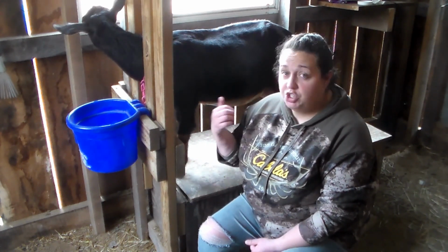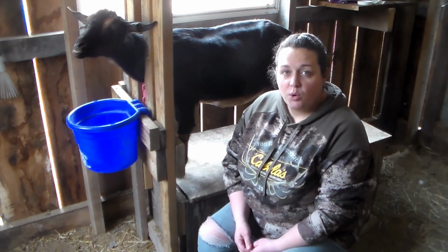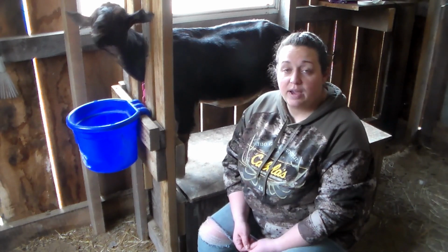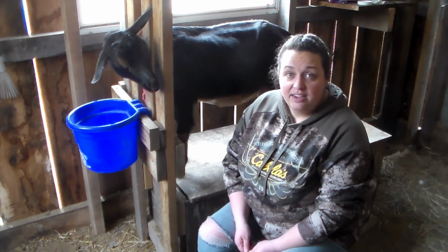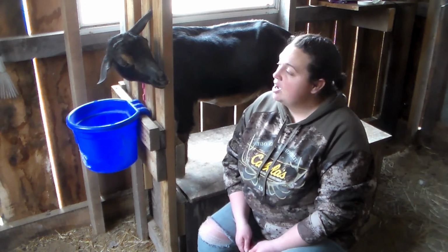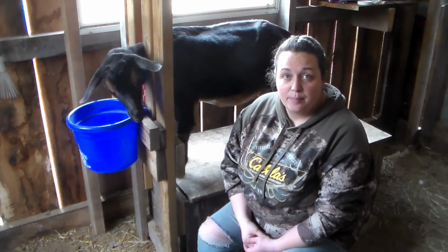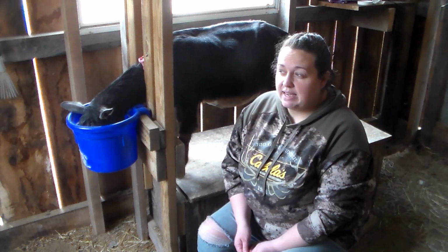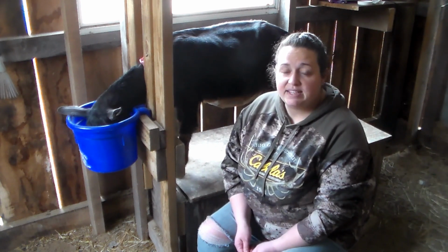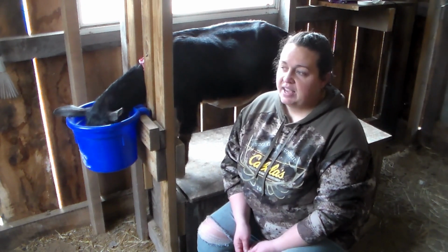She had 2 doelings last year. She was the first one to kid, and we weren't quite sure how we wanted to deal with raising our baby goats. We knew we wanted to have them be extra friendly for their new owners, but we didn't know if we wanted to bottle feed them or let their dams or moms feed them themselves. So I think it was probably close to 2 weeks before we decided to take her 2 doelings off of her and try to bottle feed them.